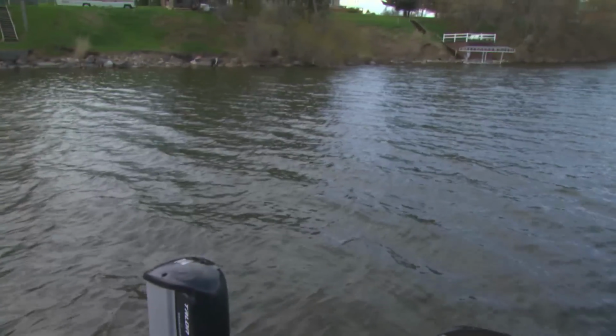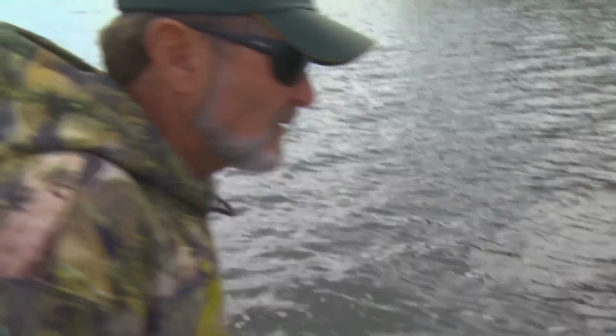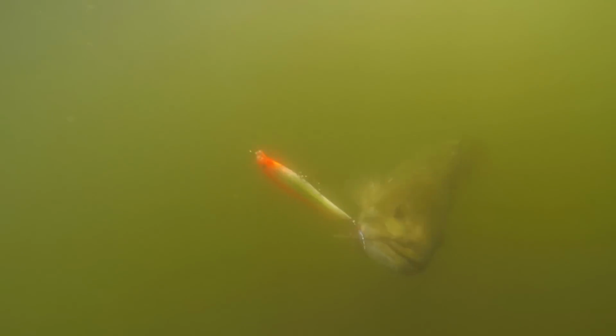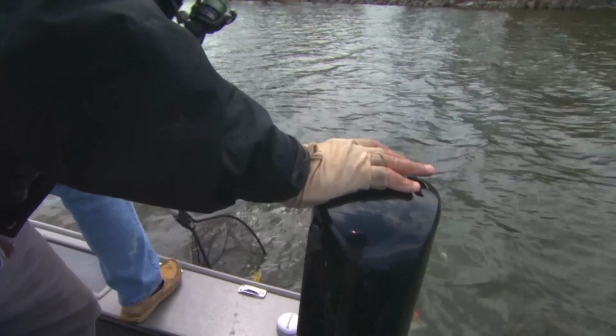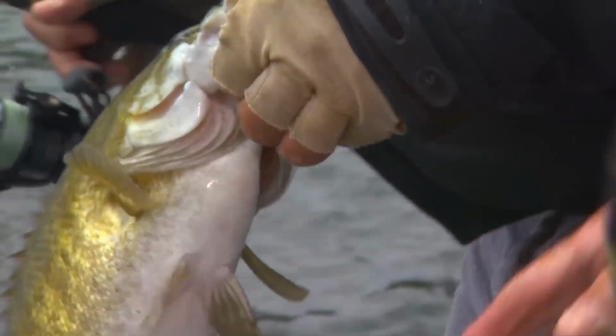It don't feel like a pike. Feels like a good smallmouth. It's a smallmouth and a good one. Big one. He's gonna jump on you. Yeah, he is, but I'm gonna keep him down. I'll swing it in this side. Net me. Into the left. That's a nice fish. Keep her here. Get away from the motor, man. I'm trying. Go ahead. Okay. I got him wing hooked. All right. You want him unhooked?